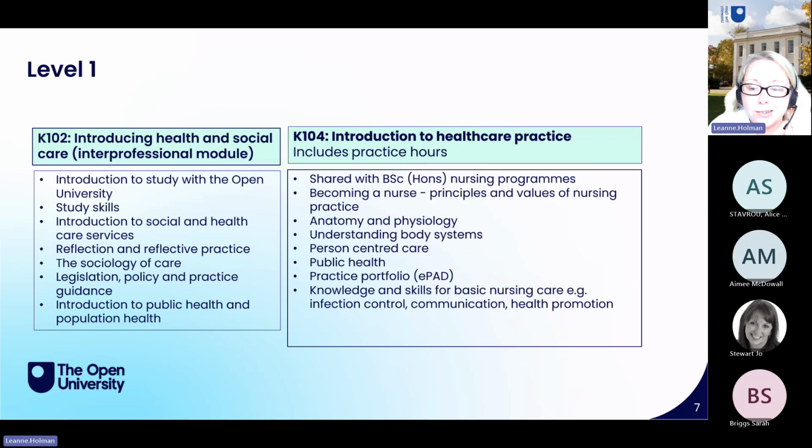So you often get a good mix of students studying this module, which I think is a really good learning experience, because when you are put into tutor groups on this module, you'll be with lots of different students, and you can share and learn from each other. So it might be that you have informal carers as part of this module. It might be that you actually have service users studying this module as well. So a really good basis to start the Nursing Associate programme.